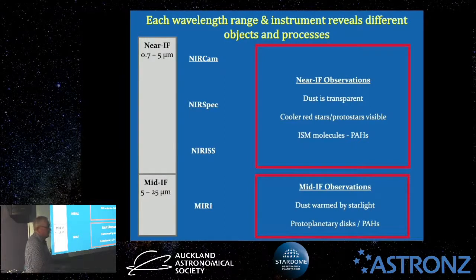I mentioned protostars. Also, you get disks around them as the stars start to collapse. The cloud of gas and dust starts collapsing into itself, rotating faster and faster. Centrifugal forces create a nice little disk out there, and that disk eventually, hopefully, forms into planets. They call it a protoplanetary disk. Those protoplanetary disks and protoplanets glow quite nicely in the mid-infrared wavelength. So that's the importance of MIRI on board. And once again, a lot of the polycyclic aromatic hydrocarbons glow in there.